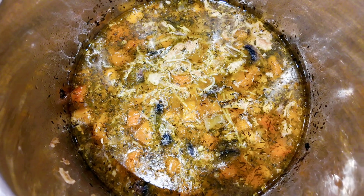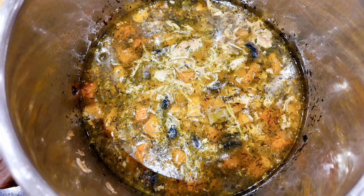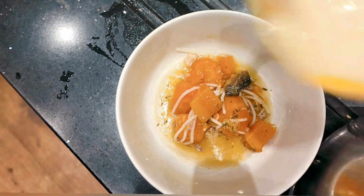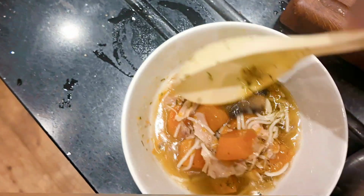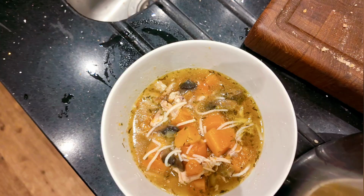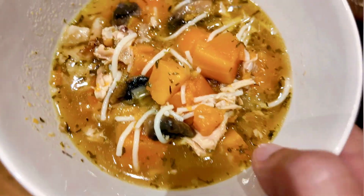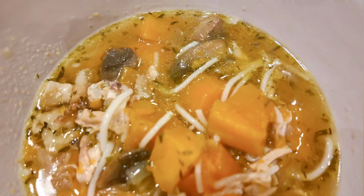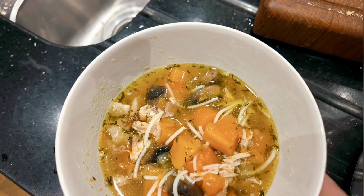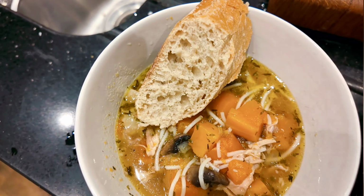That's some good looking soup right there. Let's see if we can plate it up. Really lovely soup is that. Have it with some bread.